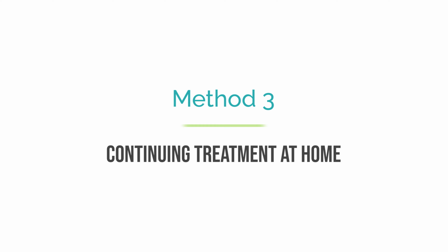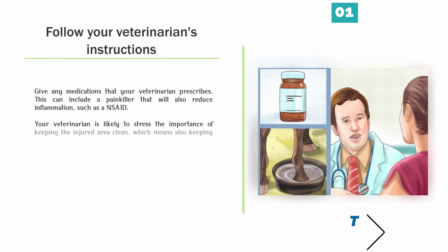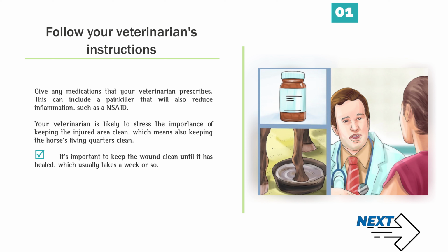Method 3. Continuing treatment at home. Number 1. Follow your veterinarian's instructions. Give any medications that your veterinarian prescribes. This can include a painkiller that will also reduce inflammation, such as an NSAID.